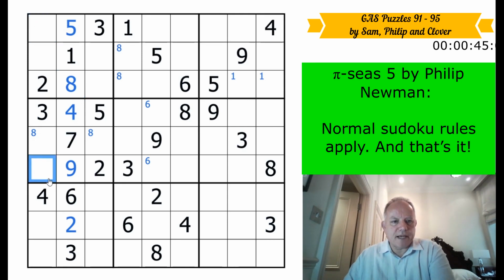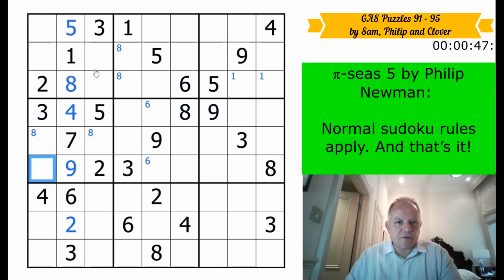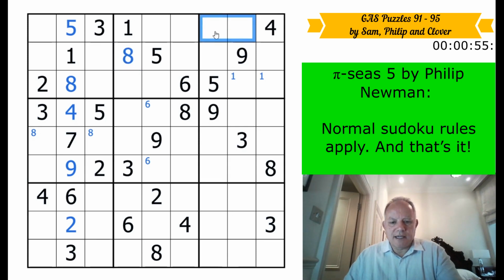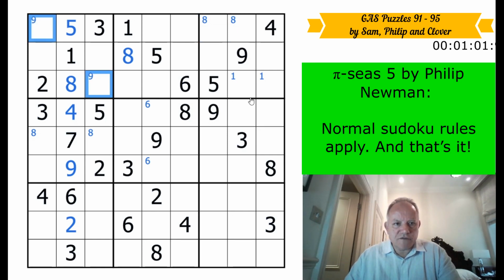Let's just get rid of the bad pencil marks now. 5, 1, 8, 2, 3. 4, 9, 7, 6. Don't know what to do with that. How about this 8? Yes, that fixes 8 there, clearly. And an 8 up here. 9's in one of those 2. 1, 5, 6, 4. Oh, 4's down there. That doesn't get anything done.